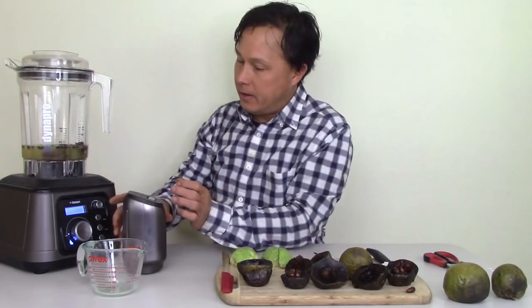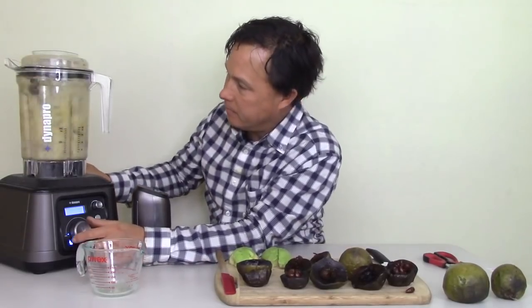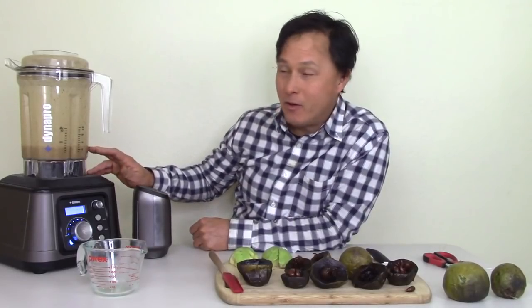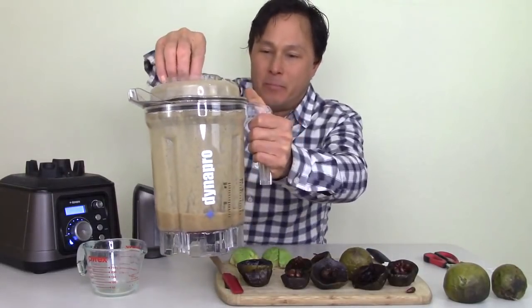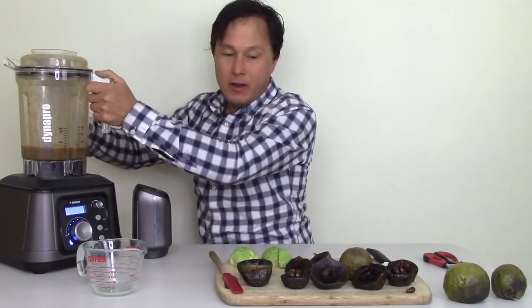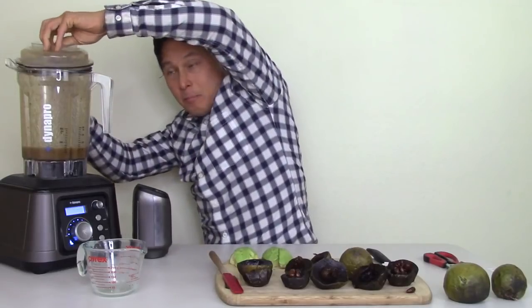We're going to go ahead and now just blend this up on high. All right, now we have a nice, deep, rich, creamy, caramel-colored sugarcane date vanilla mix. We're going to pull the vacuum off. You can hear it come out, and now we can take the carafe top off, and we're going to add in our avocado and our black sapote.